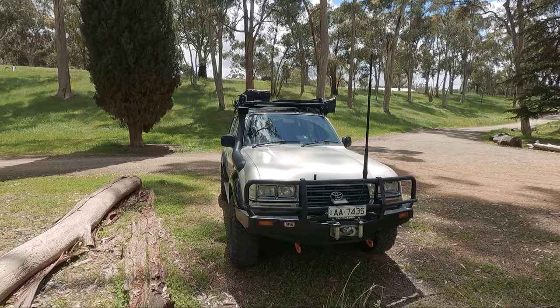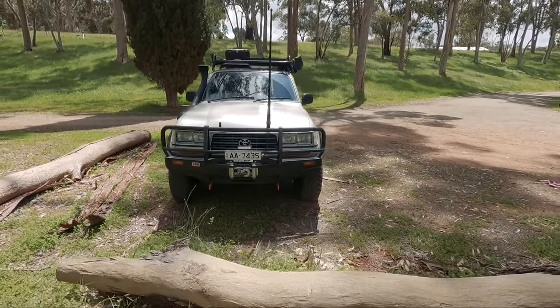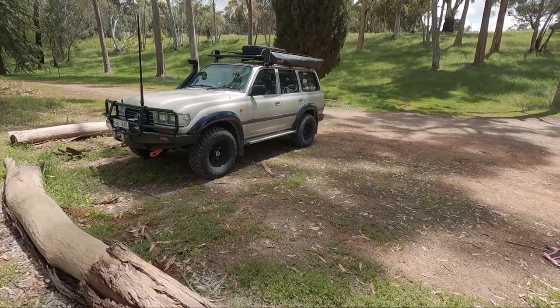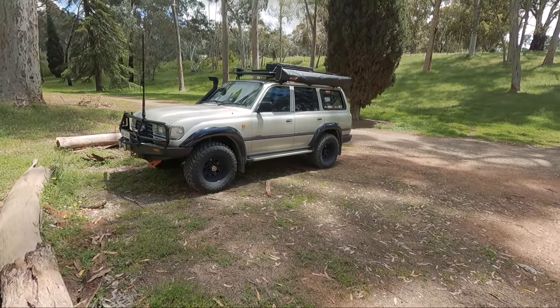Decided to take a trip this weekend and head up to the Flinders Ranges again to Mount Little Station this time, in the cruiser, of course. Just stopped here at Bundaleer State Forest at the picnic ground to grab a bite to eat, have some lunch, and then continue on my way.